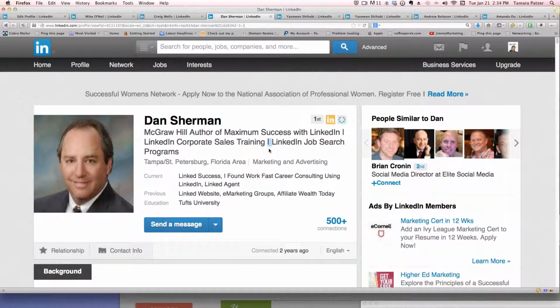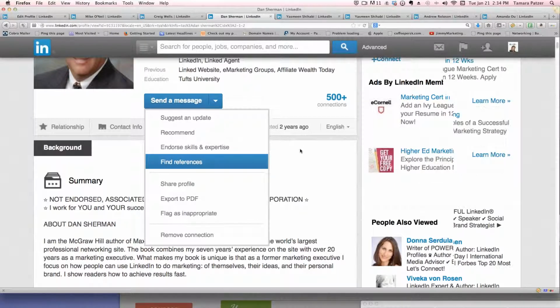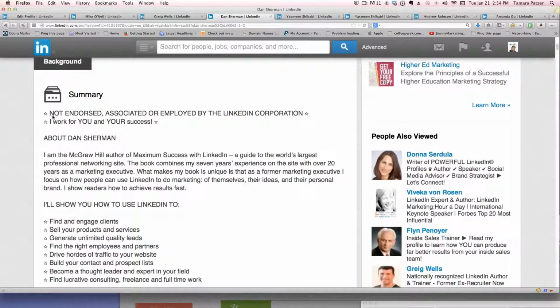Notice, if you recall, the diamonds pop off the page a lot better than the pipes. But I'm just pointing these little things out to show the nuance of how things change. So here, Dan, and of course, he immediately says, I am not endorsed, associated, or employed by LinkedIn. But the very act of writing that, you're connecting yourself to LinkedIn.